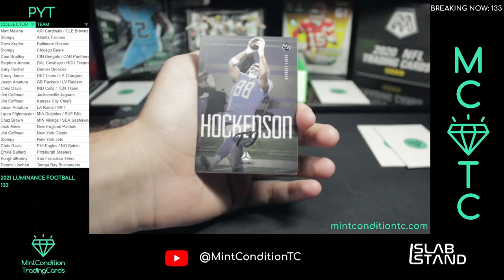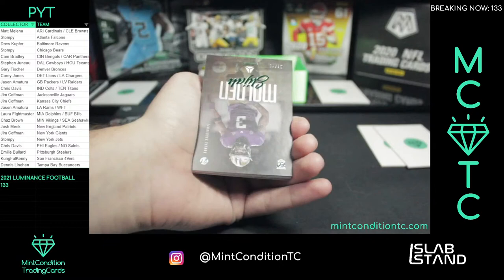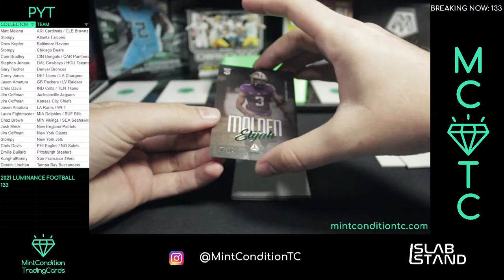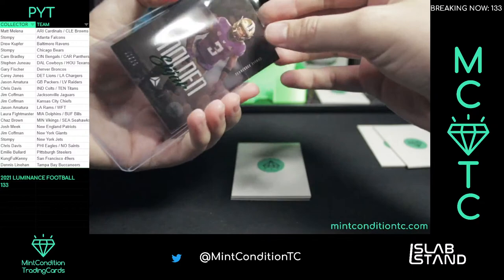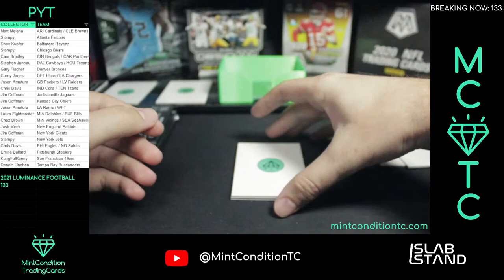Here's a TJ Hawk with the Lions. Behind him, this should be a short print. And it is. It's going to be an Elijah Molden. That's going to be a green foil to 75. He'll go to the Tennessee Titans. Again, that's the green foil to 75. Got that light refractor foil on top. Very nice. All right, so there is the auto there.